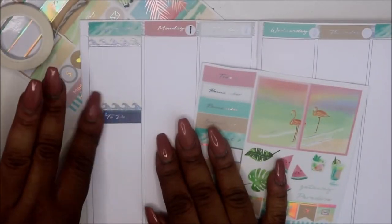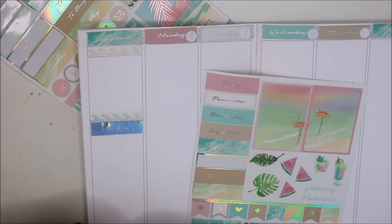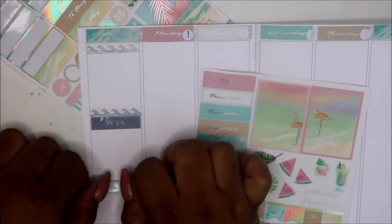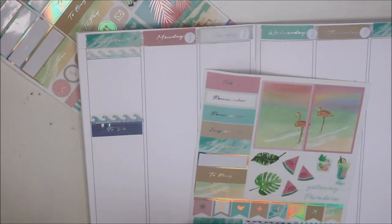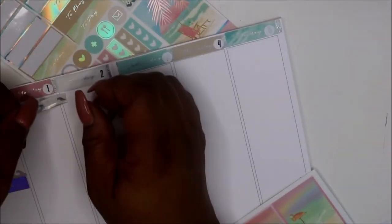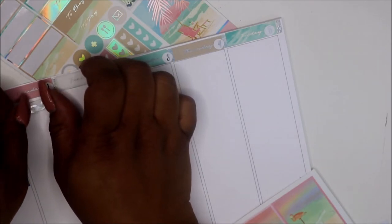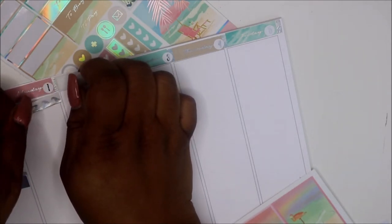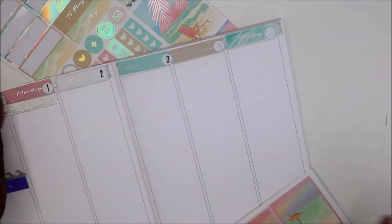Okay, oh, I got a little wrinkle in there. So that's to do. Let's take some more of this tape and to do. I'm gonna leave that alone because then I'm gonna go somewhere else. Put here. I don't really wanna get too carried away with this tape, but it's just too pretty not to use.